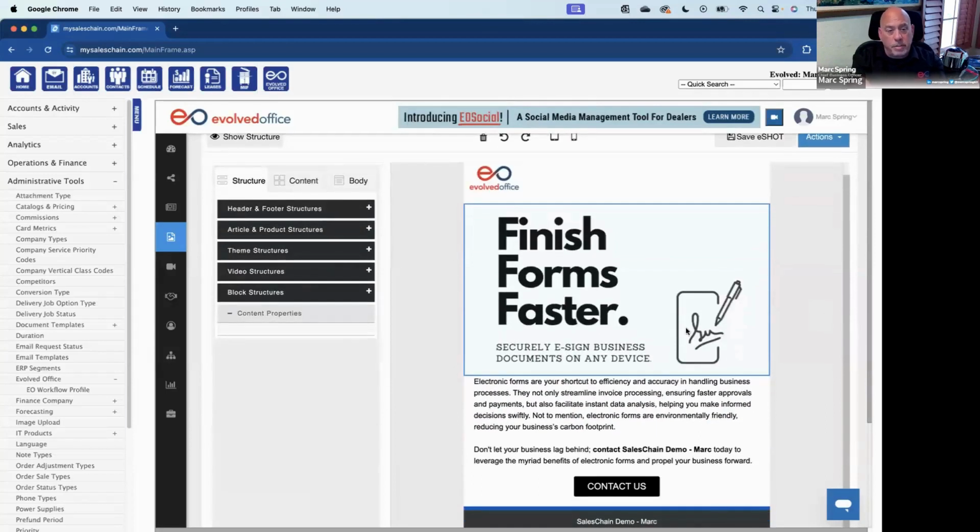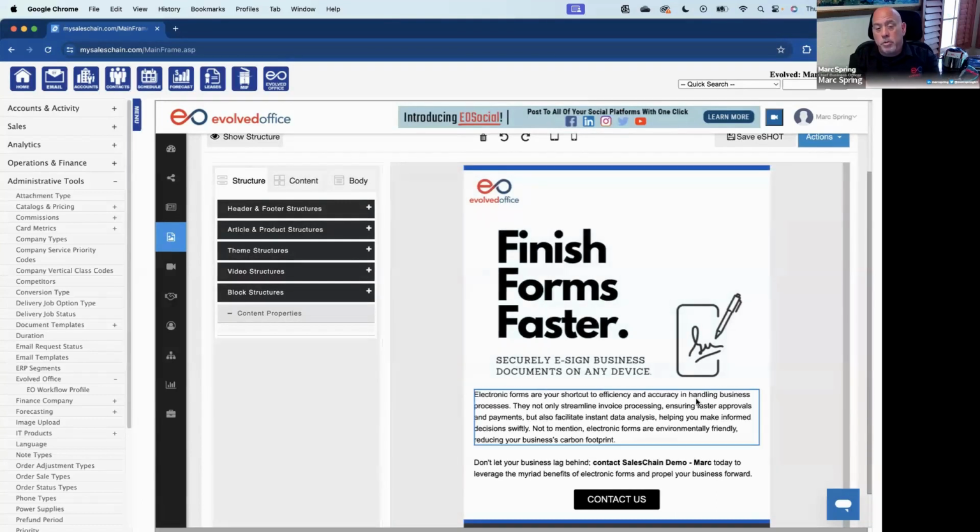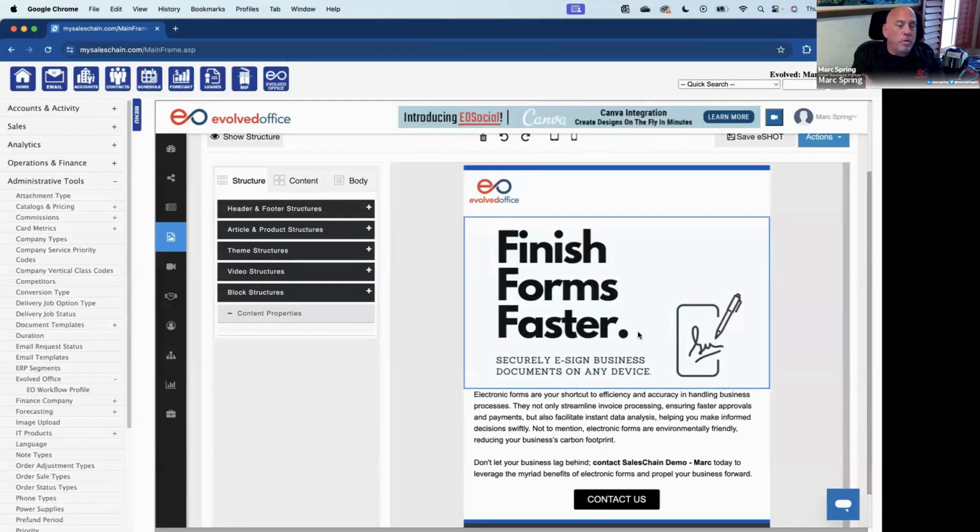You'll see at the top is our logo, the Evolved Office logo. That would be your company logo. Any content that you choose from Evolved Office is going to localize for you. That's really one of the beauties of the platform. So when you drag a button in or you pull any object over, behind the scenes, it knows who you are and it's going to localize. You see how in this one it says contact SalesChain, because that's my company name in this particular org. And so it's localizing that for me when I open that document.